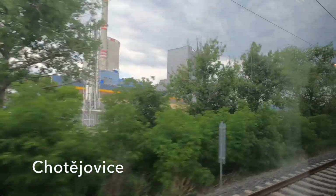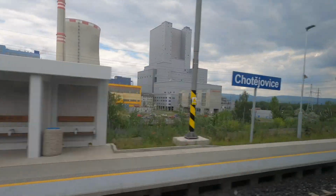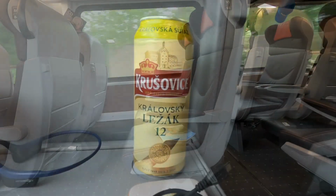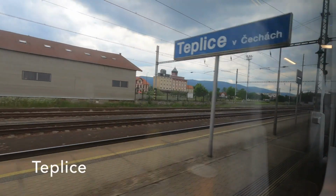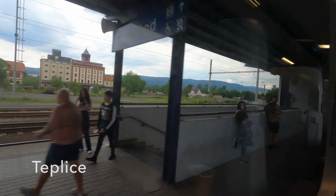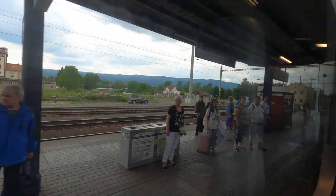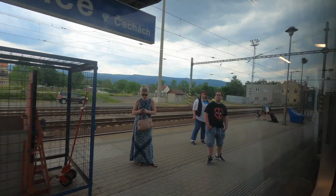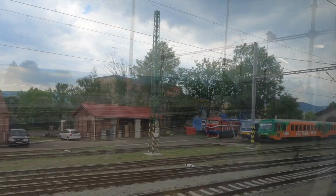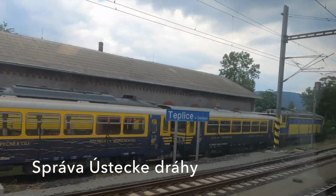Chotějovice is home of the Ledvice power plant. Certainly if you're going to dig out all that brown coal, you're going to want to burn it somewhere, and this I guess is where it happens. Teplice is home to a small independent rolling stock and locomotive repair company.